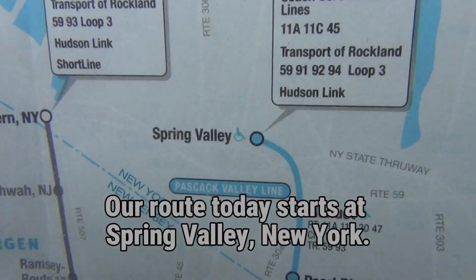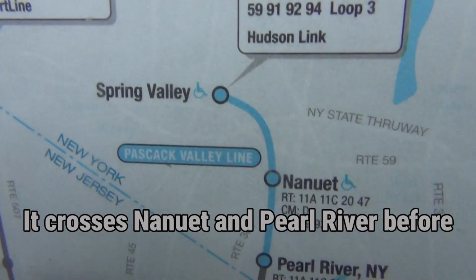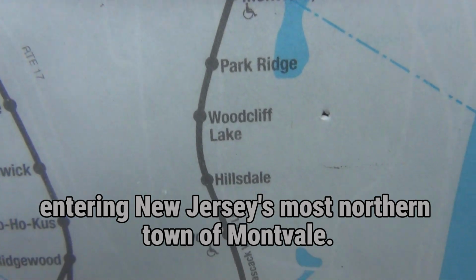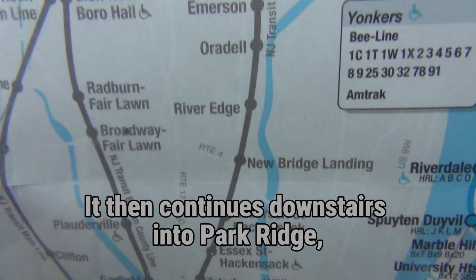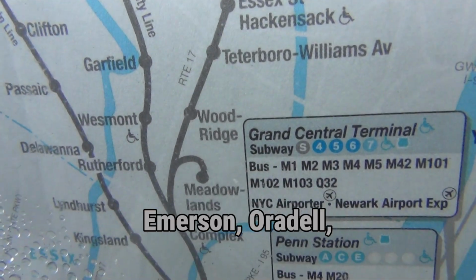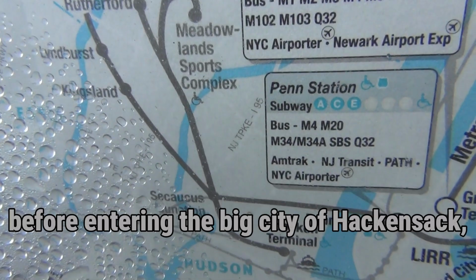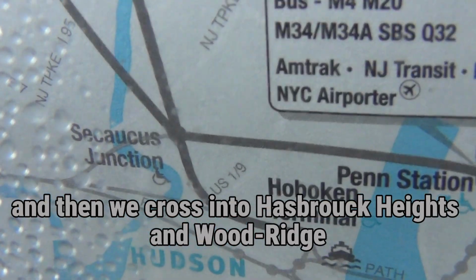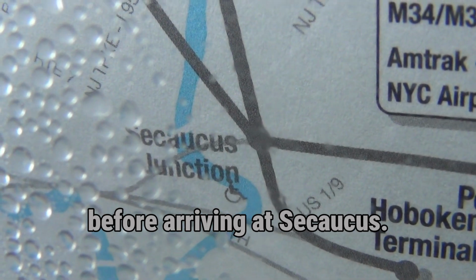Our route today starts at Spring Valley, New York. It crosses Nanuet and Pearl River before entering New Jersey's most northern town of Montvale. It then continues downstate into Park Ridge, Woodcliff Lake, Hillsdale, Westwood, Emerson, Oradell, and River Edge before entering the big city of Hackensack, and then we cross into Hasbrouck Heights and Wood-Ridge before arriving at Secaucus.